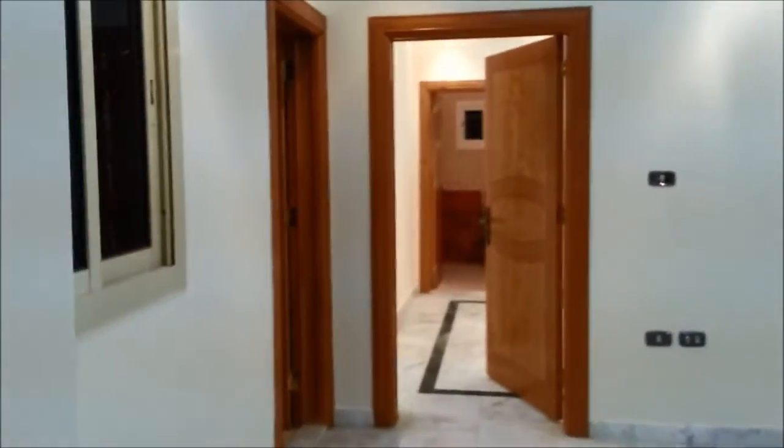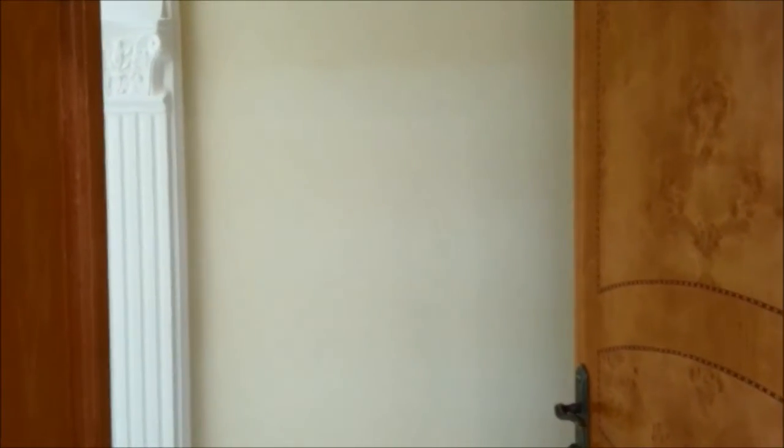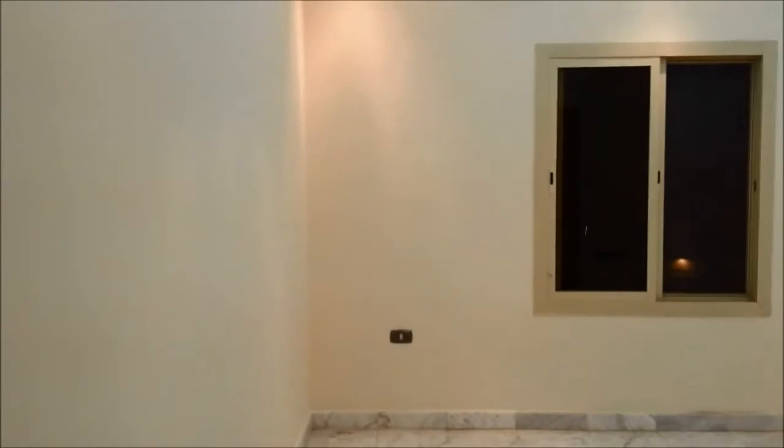Now we have three doors. That one is the master bedroom, and this door is actually to the small cafeteria, a kind of small kitchen, and here is another bedroom. Now let me take you to this bedroom. See the view.